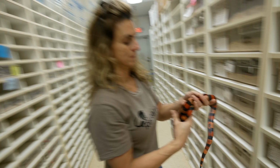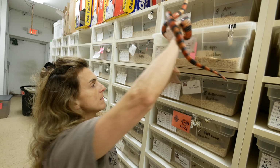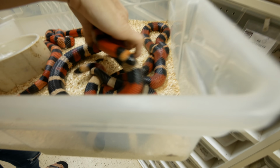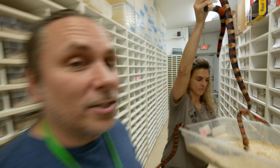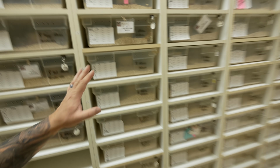So there's certainly the scent of that animal. Apricot. And this is a beautiful apricot Pueblan right there. That's going in. Again, same thing. We've got multiple males. So this male comes out of there, goes into the next cage, and so on and so on. And that's just kind of how we continue to do the colubrids all the way down this aisle, all the way over the other side.